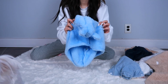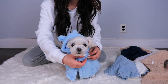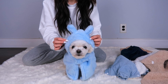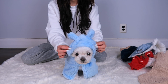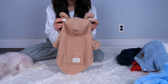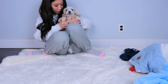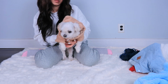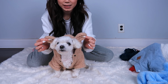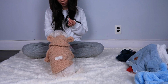This is next. Okay, 두 개 out of 열 개. This is the third item. It's another jacket, a fluffy jacket with ears. But this is what it looks like. Hi, 귀여워. Good boy. 뭐 다른 점? Good boy.